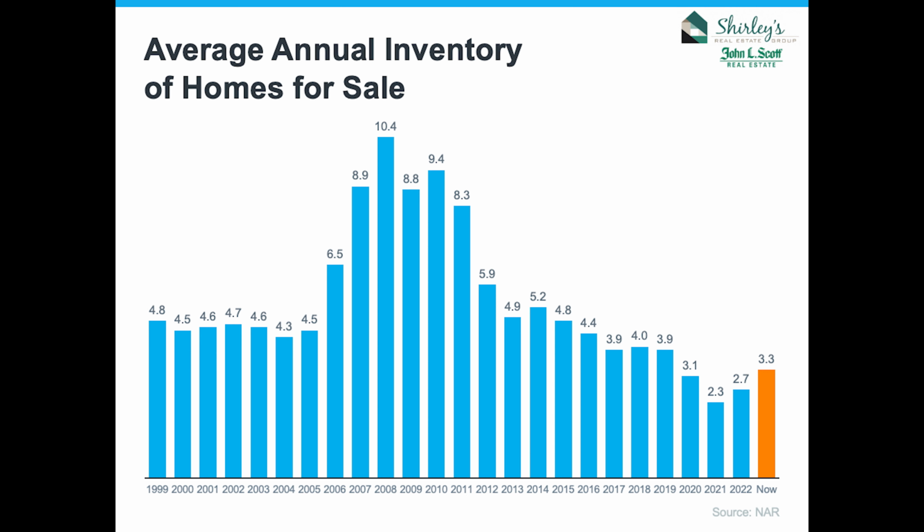Now I want to get into the nitty-gritty of the housing inventory, particularly the magic number of 6 months. You might have heard that a balanced market has about 6 months of inventory. That goes all the way back to 1999. Even the National Association of Realtors sticks with 6 months of inventory. And when we have 6 months of inventory, that's when the market is balanced.